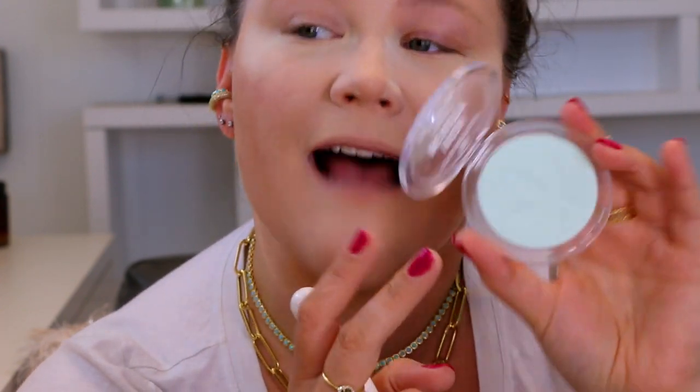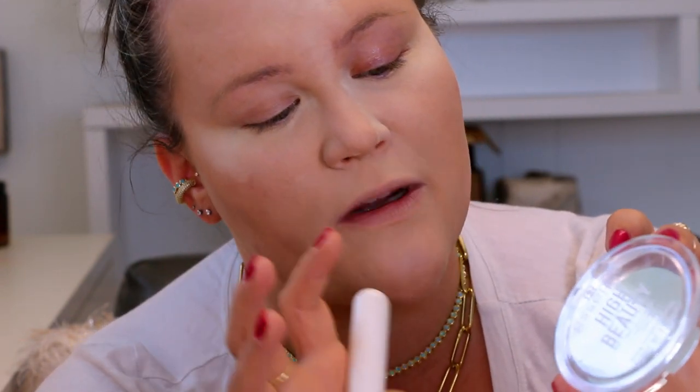Now I am a little bit concerned with this powder, the High Beauty Fixing Compact Powder, because obviously it's green, I don't know if you noticed. And I was a little bit concerned that I was gonna get a weird hue on my skin, but it does say on the back that the green is there to adapt to all skin tones and make it a natural transparent finish. And so, oh, see, doesn't it just look green?